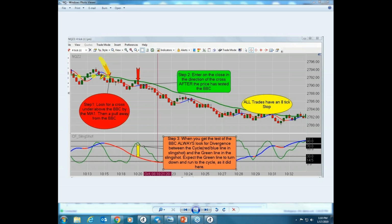Note, I didn't say sell it here, buy it here, sell it here. I said we're looking for shorting opportunities, okay? We're looking for the market to do step number 2, which is the normal thing for the market to do. That is, after the cross, it's normal for the market to gravitate toward that green line or that BBC. That's the normal thing for the market to do. That is what we're looking for, okay?